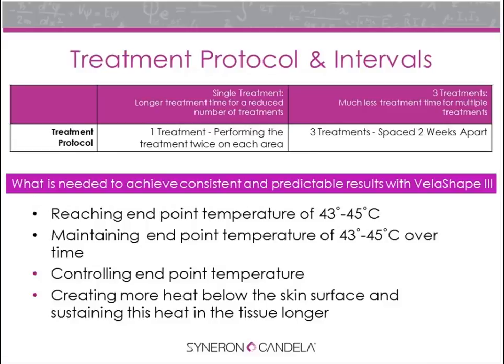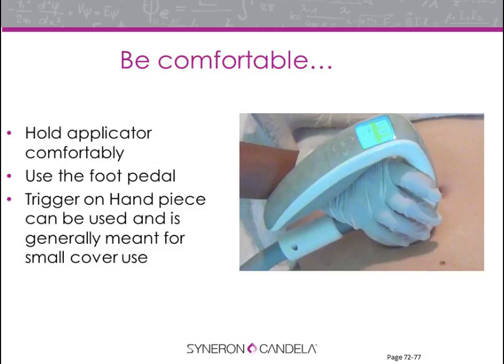Like I said, for my patients, I try to do 45 to 50, and watching the skin and making sure that the tissue stays hot. That's the most important thing. You want to be comfortable. I don't like to hold it like this. Again, I hold the connector as well as the handpiece so that my hand doesn't hurt. You can use the trigger. I find that using the foot pedal is a little bit better for me, so I don't get carpal tunnel.